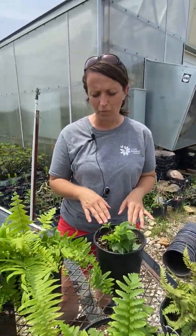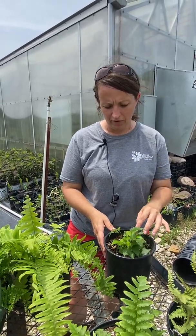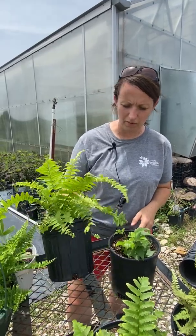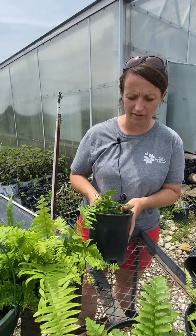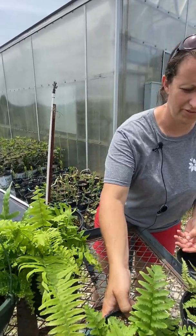It's going to be borderline hardy here, this one. I'm not sure if it'll come back. If we have a decent winter, this one will be all right. Same with the Macho fern. They're kind of borderline hardy here, so I would protect them, maybe bring them in the wintertime. And then on to our 2 hardy ferns.